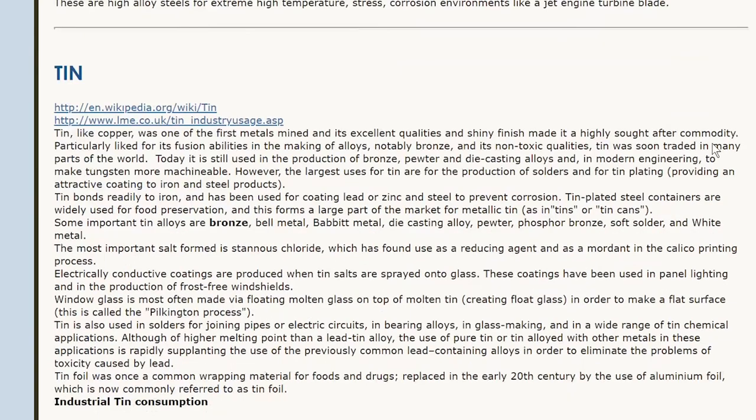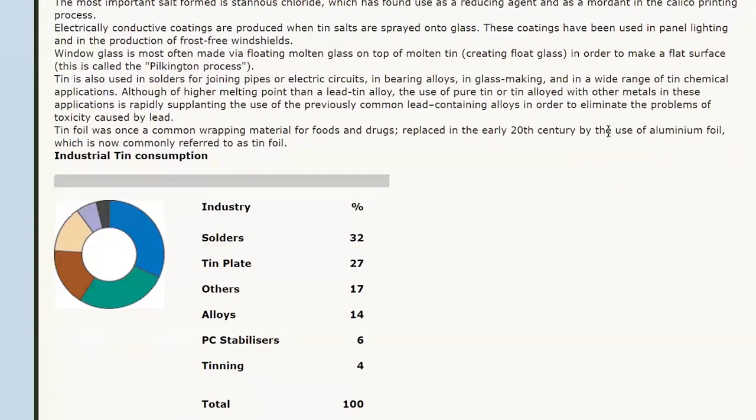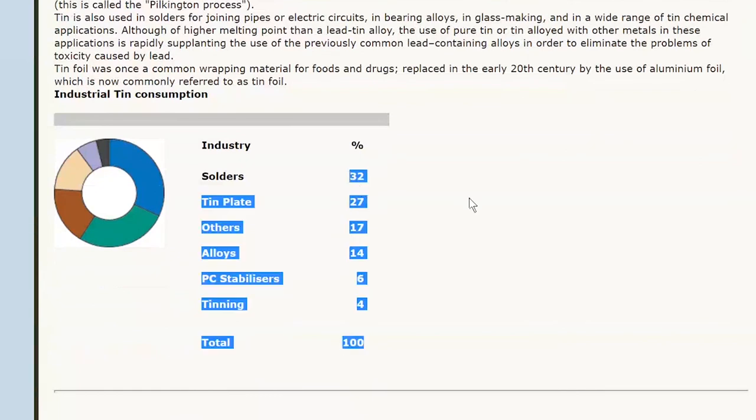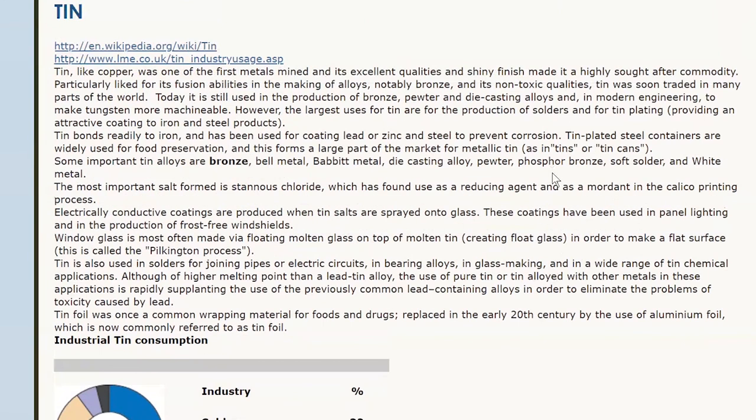All right, tin. Now, we have mentioned tin a couple of times already. Tin is mainly used as a plating. So here are our uses. Tin plate is a third, and solder. It's used in solder mixed with lead to make solder. We can't get away without solder, so it gets used a lot in solders. Tin has a low melting point.